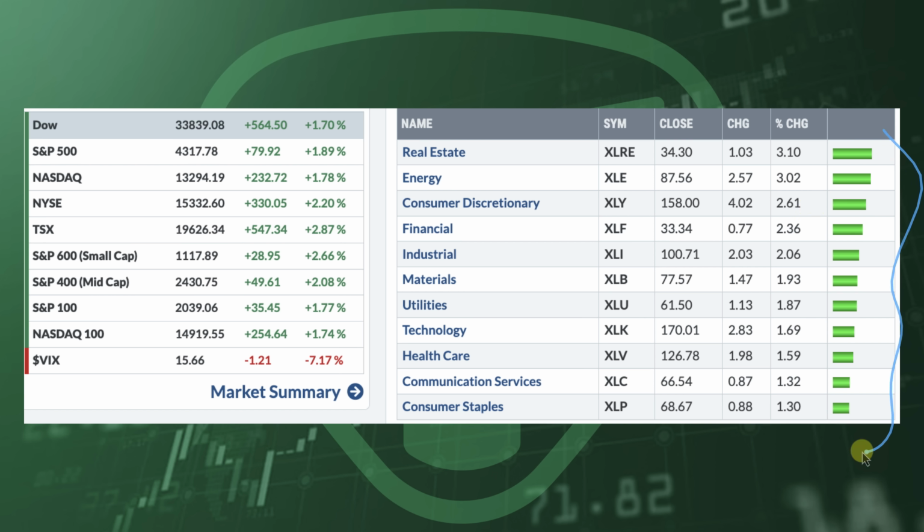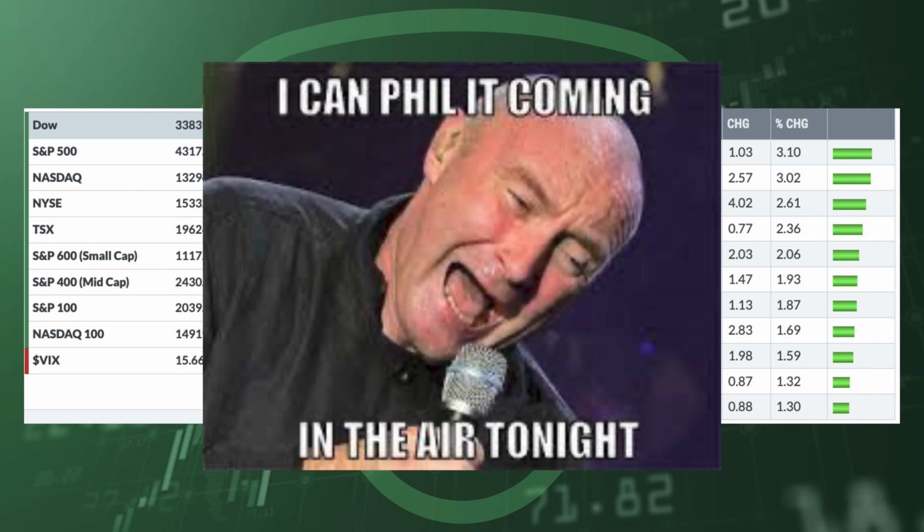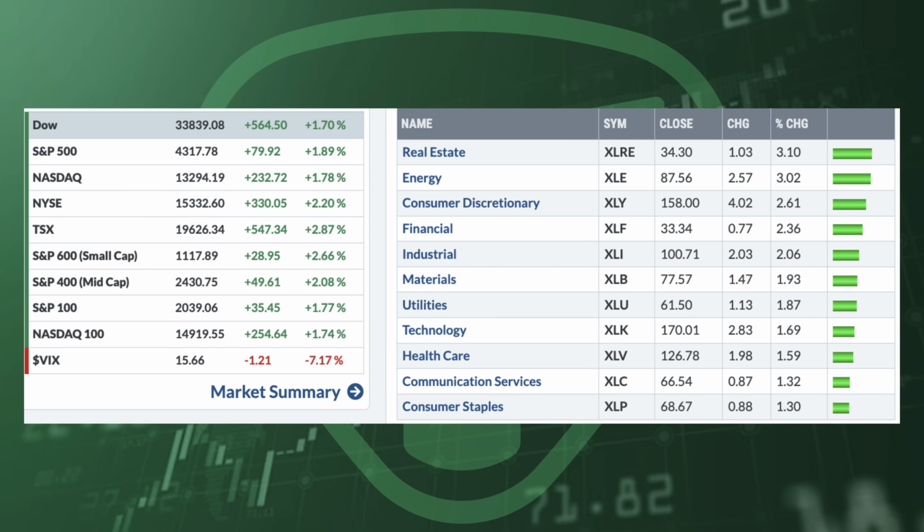Holy moly, all 11 sectors in the green with real estate leading the way. The S&P 500 was up almost 2% on the day, and small caps were up a whopping 2.66%. Do you feel that in the air, people? The FOMO, well, we're going to talk about it on today's Stock Market Brief Show.